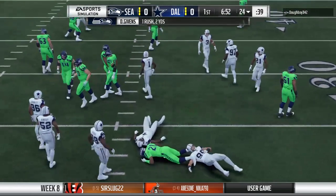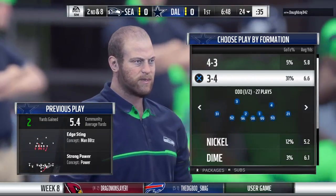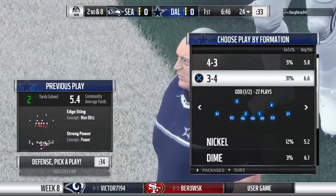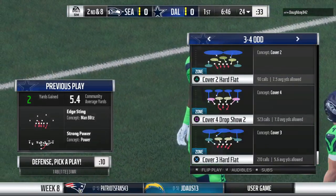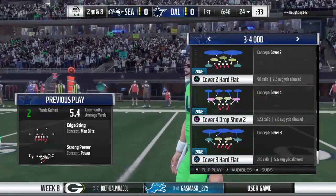Short gain there as he'll get it up only to about the 24. Give him a couple on the carry there, 2nd and 8. Well, if the coaching staff's doing a good job upstairs, they'll file away what they just saw from the defense right there. They sold out to stop that running play. I'd say keep that in mind. They want to try that again.